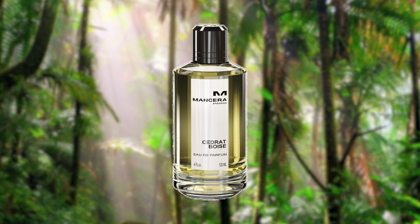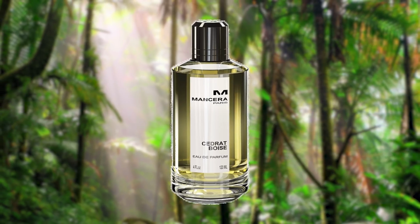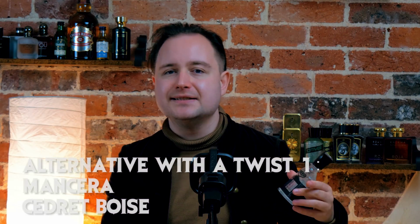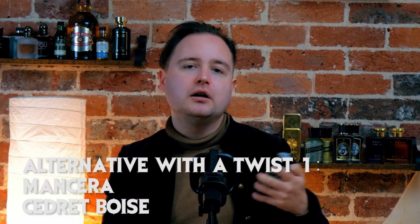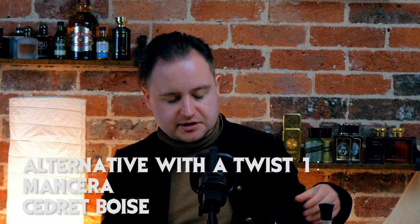Alternative with a twist, I suppose one could be Cedrat Boisé by Mancera, which is, I think that's perfect in a way, really, because it shares the same ideas of Aventus, but it does take it in a more fruity way. Of course, I know that most of you will know about Cedrat Boisé, so I have got a second alternative with a twist, and that is Ayoko's Mirage 23.